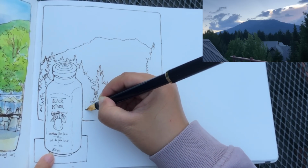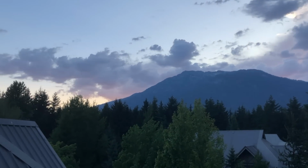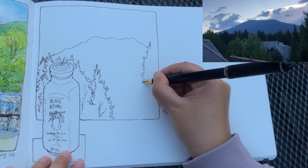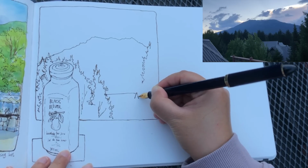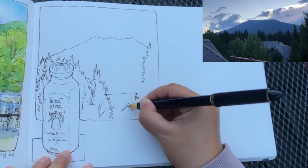Getting some of these branches inside the shapes of trees. And I'm drawing quickly, just really want to capture the beautiful glowing red-orange on the cloud. Yeah, I think the drawing is almost done. Just drawing this flat line of the roof and the foreshortened triangle of the lodge.